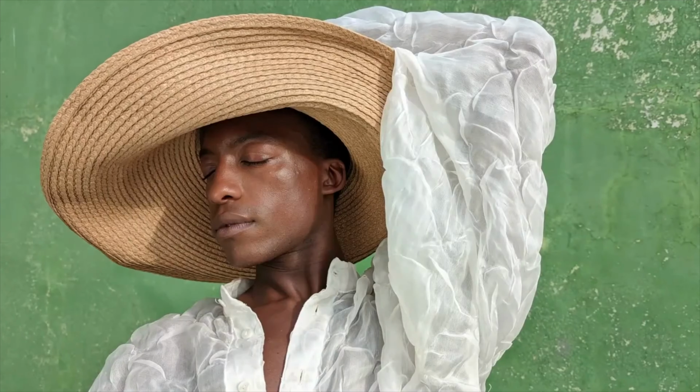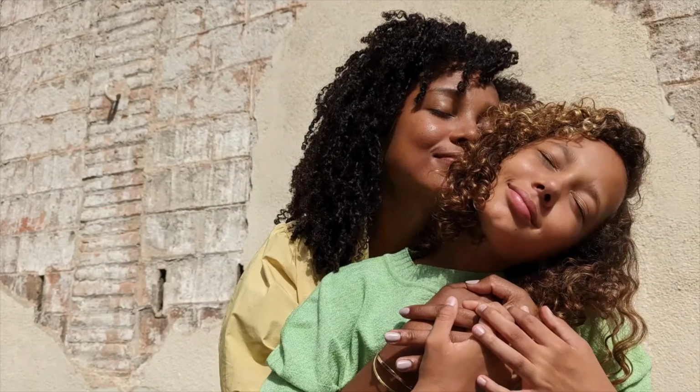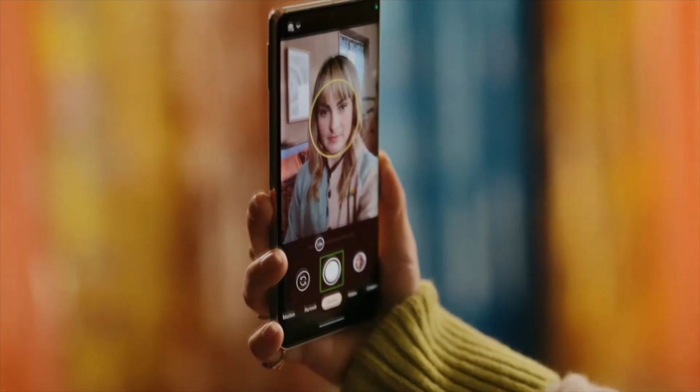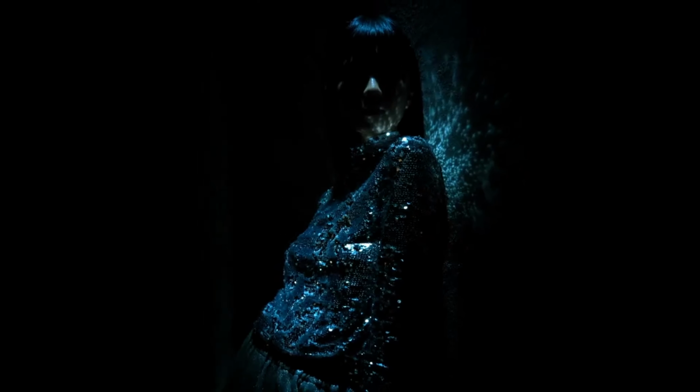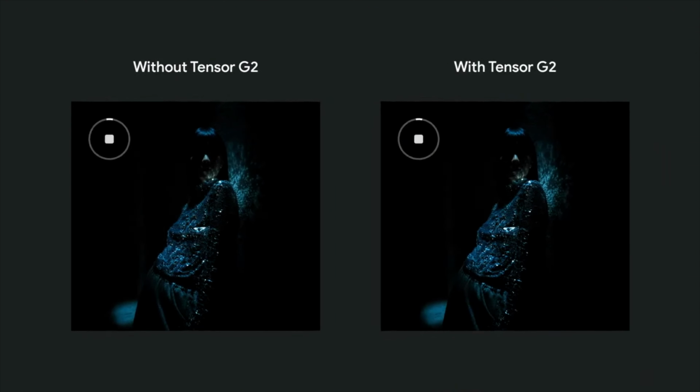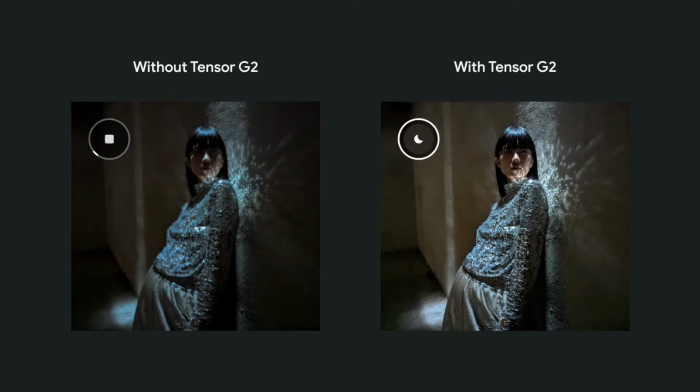The hardware itself is pretty much the same as what we had last year, but again it was all about the software. So you're going to get improved skin tones for darker skin in pretty much all lighting conditions, and better accessibility for those people with disabilities, like voice guidance for the perfect selfie and composition with guided frame. Night sight is going to be around 2 times faster than previous devices, and you also have a brand new photo unblur which is exclusive to the 7 and 7 Pro with Google Photos.